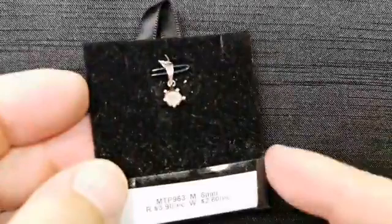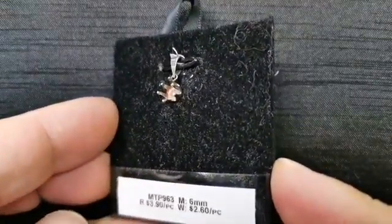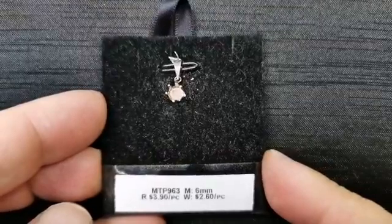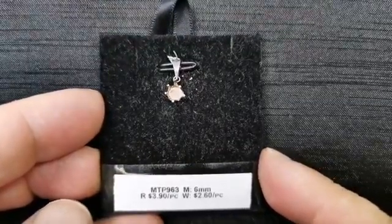And the last item, oh no, the penultimate item. How often do you get to use that word? Penultimate, I love it. Item on this tray is just a regular 6 millimeter MTP 963. Retail price is $3.90, and the wholesale price is $2.60.